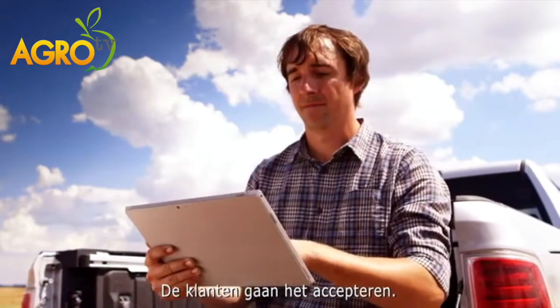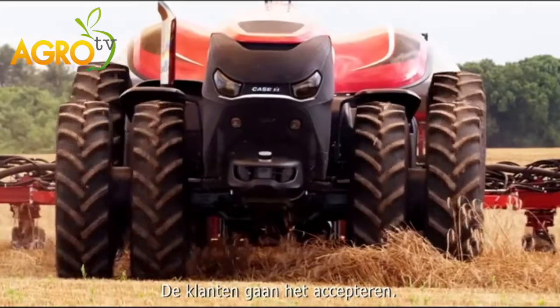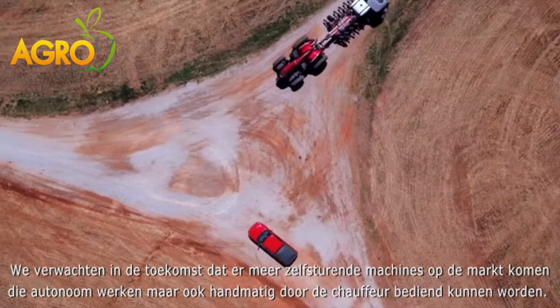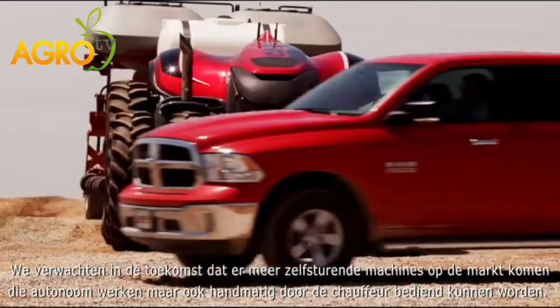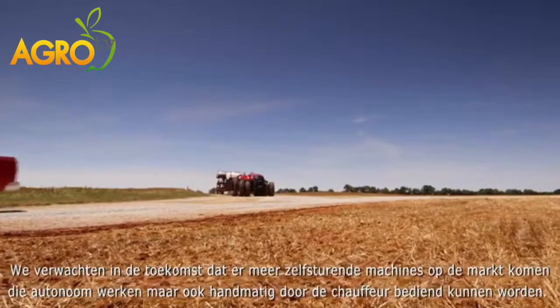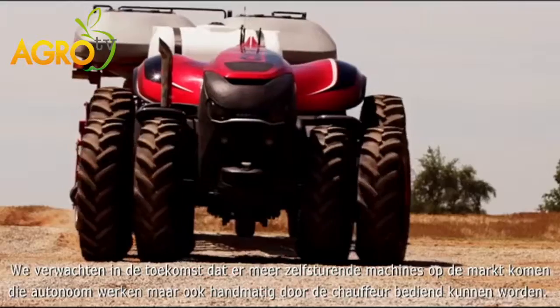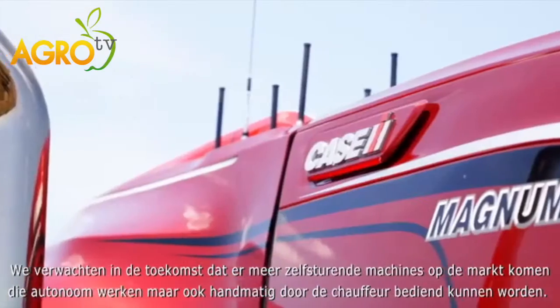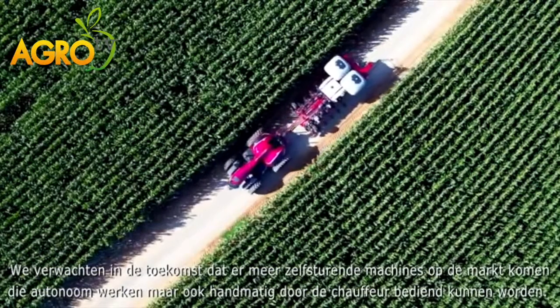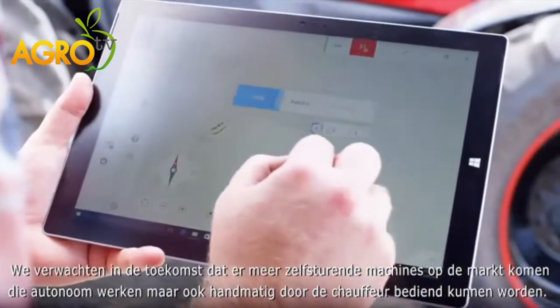And as long as we see customer acceptance, we expect to see autonomous vehicles, so self-steering driverless tractors, more on our standard products, like the Optum tractor that you see behind us. So we'd still have the cab, we'd still have the steering wheel, and the operator would then have the option of either driving manually, like they do today, or he would then step off the tractor and use the tablet to let the tractor drive.